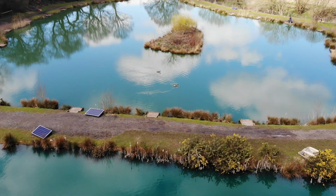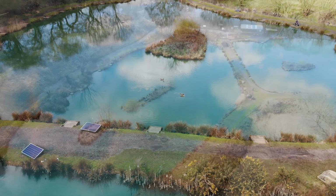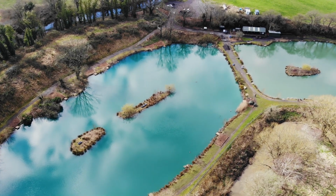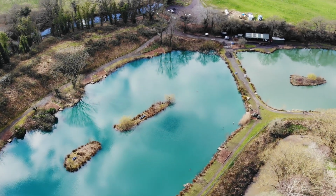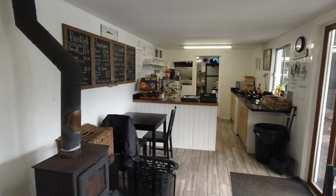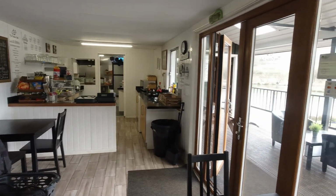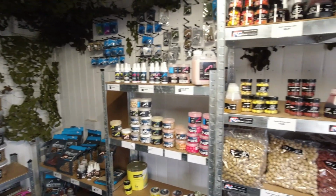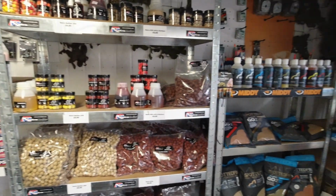You've got a match lake over my shoulder, and you've also got a specimen lake with fish to over 30 pounds and a big head of 20 pound plus fish to fish for. Also on site you've got a really good cafe. You've also got a tackle shop with all the bits and pieces you need in case you want to replenish your gear or your bait during the session. You've also got clean toilets and everything to make your stay here a comfortable one.